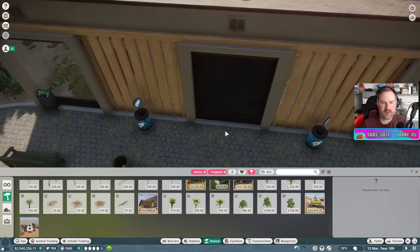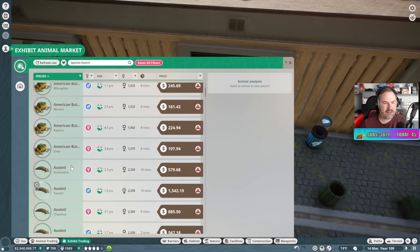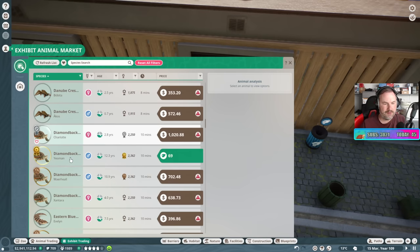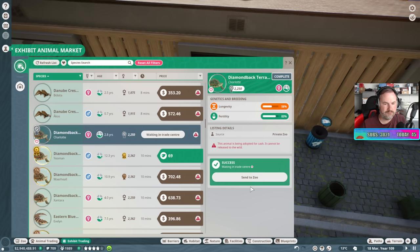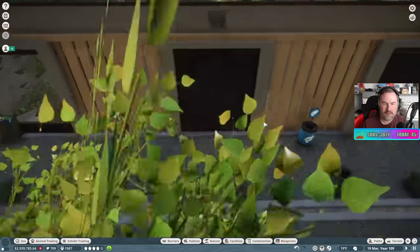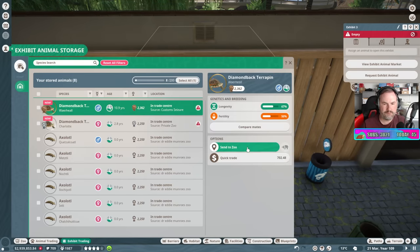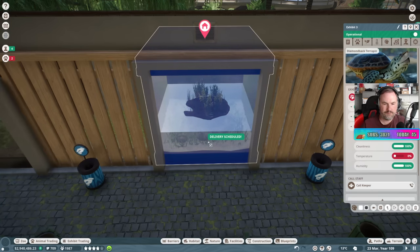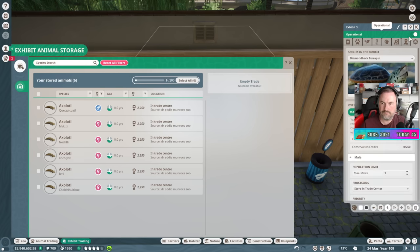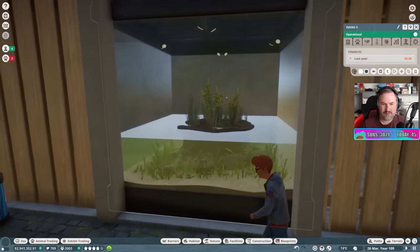Alright, should we put some more stuff in here? Like what? We got lots of axolotls. Axolotls. You want to put some terrapins in? Oh, that's nice. It's really nice.